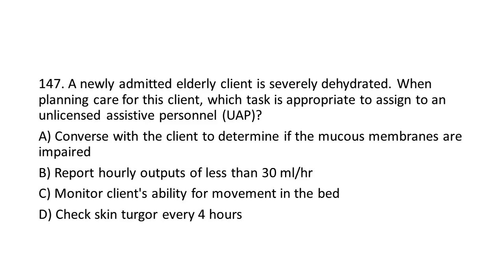A. Converse with the client to determine if the mucous membranes are impaired. B. Report hourly outputs of less than 30 milliliters per hour. C. Monitor client's ability for movement in the bed. D. Check skin turgor every 4 hours.